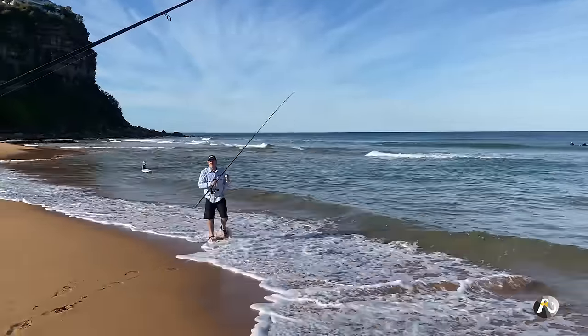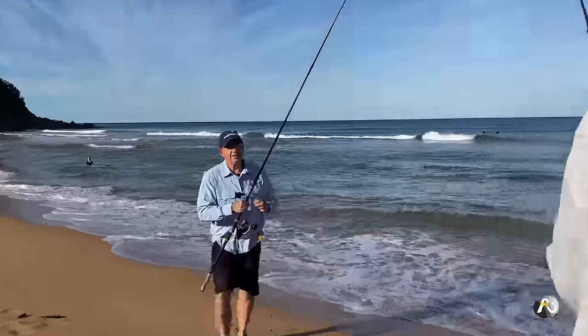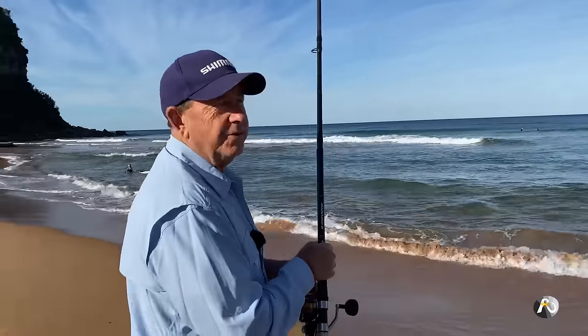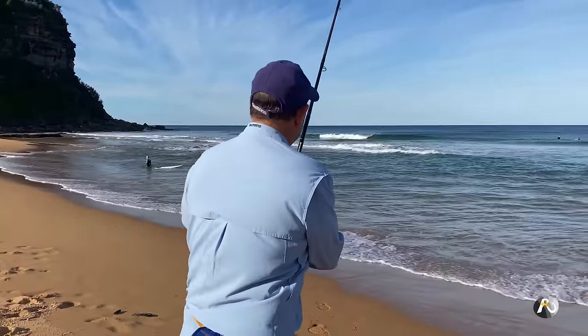On the edge of the gutter. That's about right in the zone, isn't it, Laurie? Yeah, pretty much. Just off the edge. Yeah, a couple of metres off the edge. Only about 1 or 2 metres of where that... Well, that's where I was.